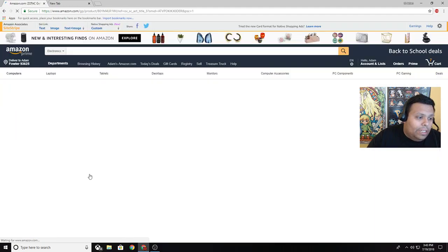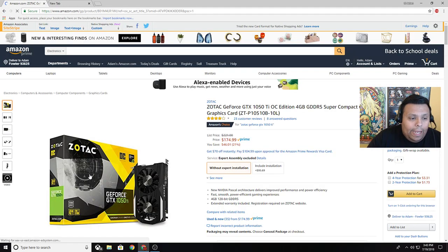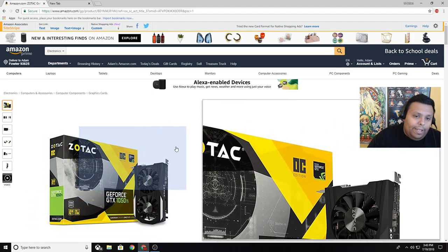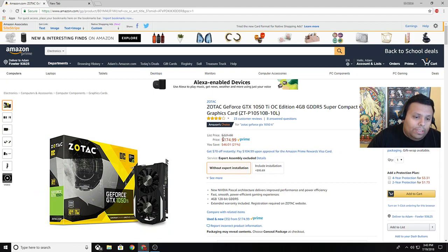Next, we're gonna go with the Zotac GeForce 1050 Ti. I know you guys are like, man, 1050 Ti is kind of dying. It's at the edge of its lifespan. That is true. 1050 Ti is kind of right there at the 60 frames per second mark. But nonetheless, this is an entry level PC, and the 1050 Ti is still relevant. It's 4 gigabytes, so it's got a decent amount, and we got it for $174.99, basically 175, which is not a bad price.